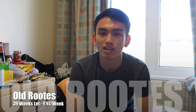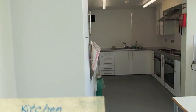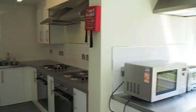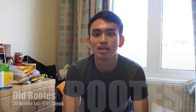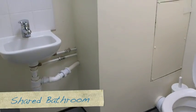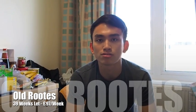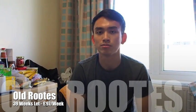If you have severe OCD, do not come to Roots because the kitchen is primarily in a very horrendous state and you will not be able to eat in a very clean environment. And the toilets are fine. We have 16 people to 4 toilets. I think it's okay because everybody has different schedules, so the times they use the toilets will be different and you will be able to use them.